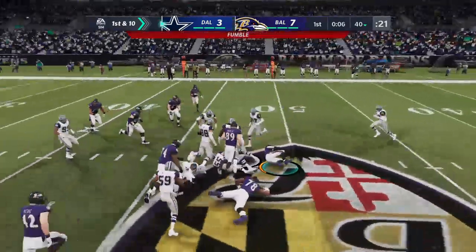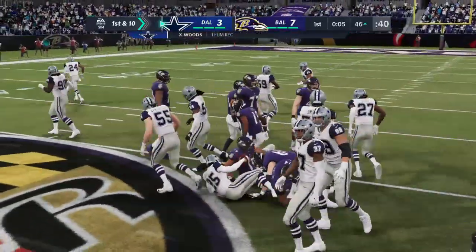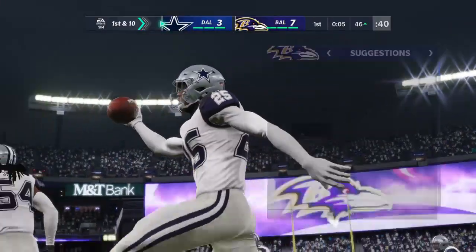Oh, come on. The football. It's picked up by the Cowboys. How did I lose the football? Take over. They'll set up shop at the 46. What an error, man.